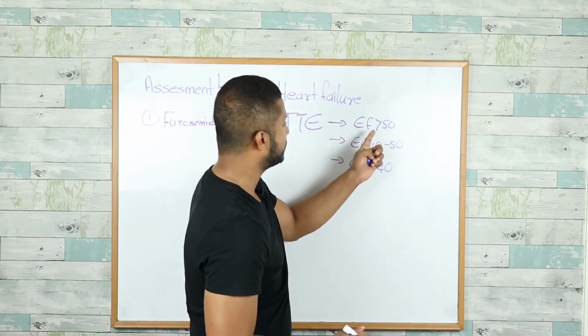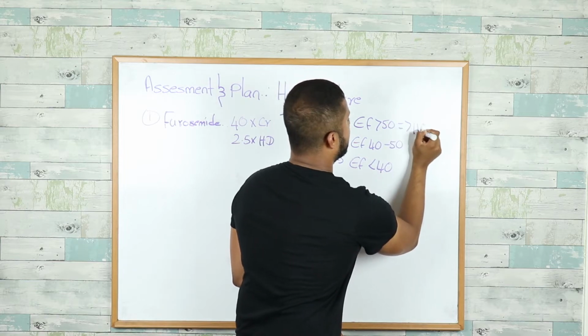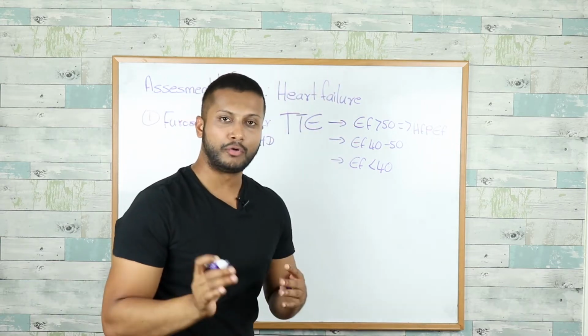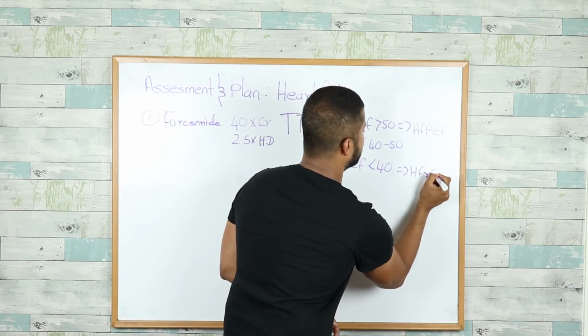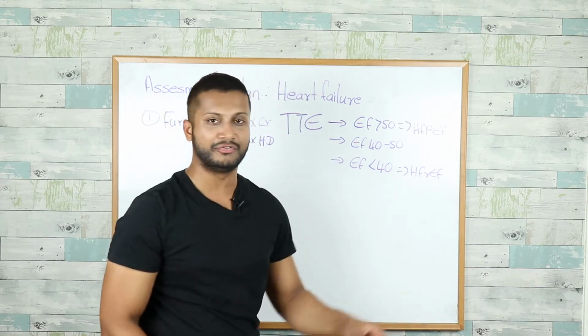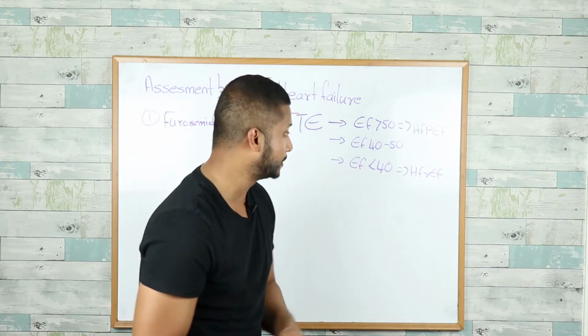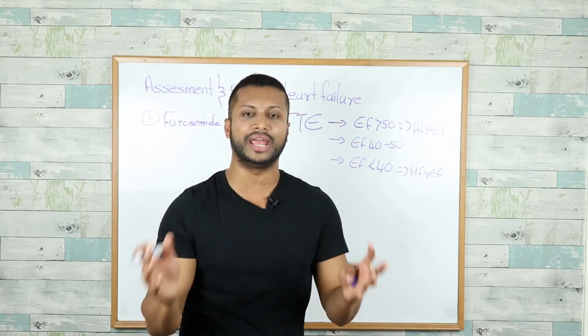If you look at a person with an EF greater than 50%, you're going to call this heart failure with preserved ejection fraction. Whereas if you have an EF less than 40%, you are going to call this heart failure with reduced ejection fraction, HFrEF. This is your big HFrEF, heart failure with reduced ejection fraction. So what is this all about? 40 to 50, it is a gray zone, it is a gray area.